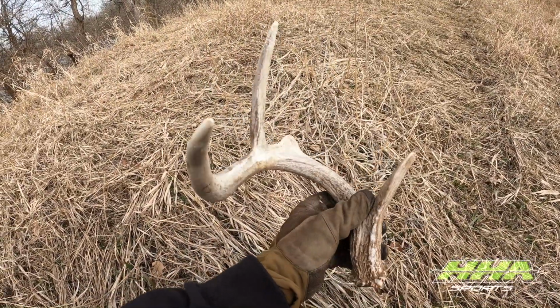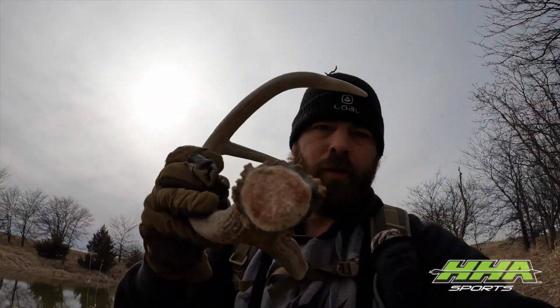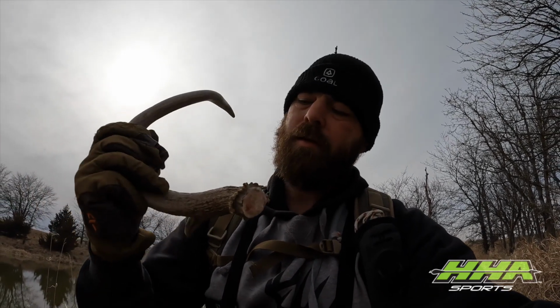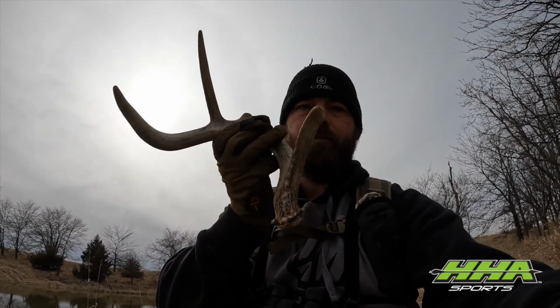Busted the G2 off. Not a bad antler. Super fresh. Blood, wax ring. Couldn't have been on the ground for terribly long, but we're on the board. Just got started, so hopefully that's a good sign.